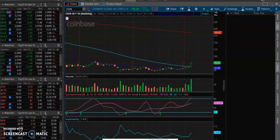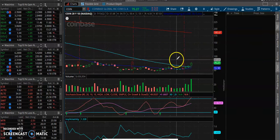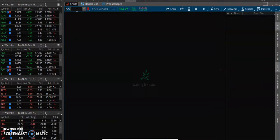But again, we've seen this level of volume before. I can't see my dates, but anyway, 6/13, we see a big volume spike. 6/24, you see a big volume spike. Even 7/8, you see a big volume spike and it just doesn't really do anything. But now, with Ethereum and Bitcoin going up, you see some movement. So either way, Coin. But again, same thing with SPY.